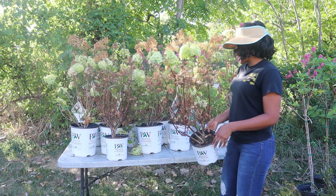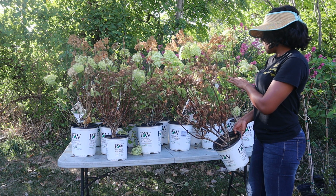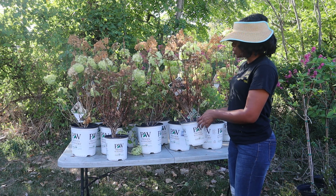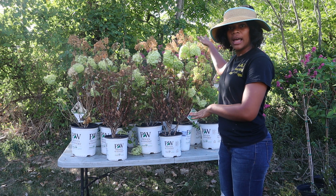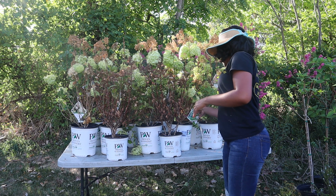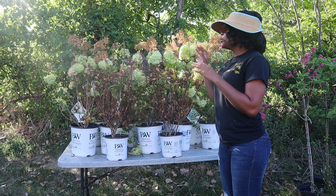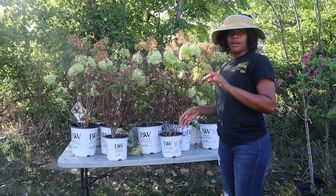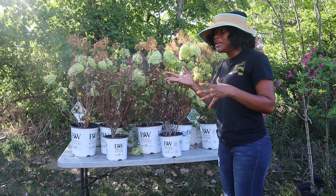So if we're counting, I have 5 of the big limes, and then I have 6 of the little limes. So that's 11. And then I have 2 quick fires, so that's 13. I have 13 hydrangeas, and the original price for the big limes is $32.98, the little limes are $24.96, and the quick fires are $18.98. If you do the calculation for the original price tag, and then the calculation for the discounted price I bought them for off the clearance rack, I save a lot of money, okay? I save a lot of coins, which made room to buy more perennials.